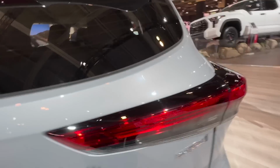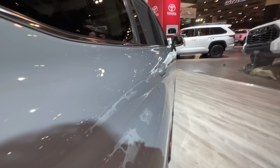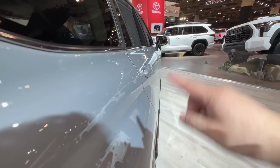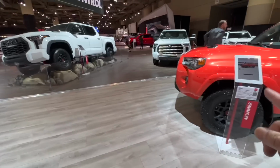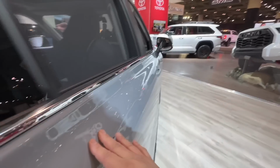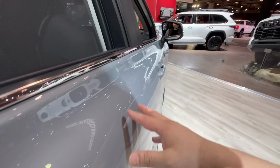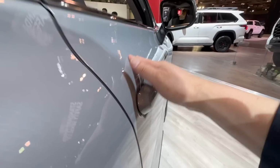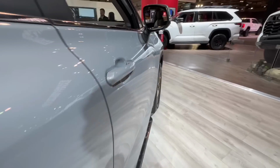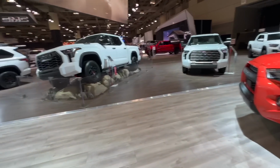But the paint job looks pretty good though. Very nice gloss, very consistent. Still a little bit more orange peel. You can tell orange peel compared to 4Runner, for example. So just the North American paint process, you tend to get more orange peel. It just basically looks like the texture of an orange. And you can tell the gloss isn't quite as good as, let's say, Tundra, but about the same as a Tacoma.